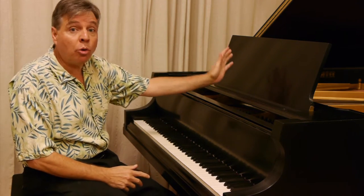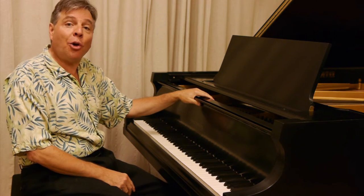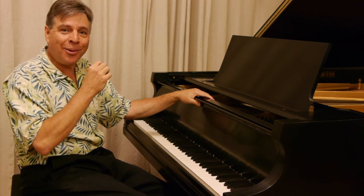Really, this piano has no weakness. The case is also gorgeous, beautiful finish. I'm going to close now with a little bit of Chopin Nocturne so you hear the beautiful singing quality to the tone.